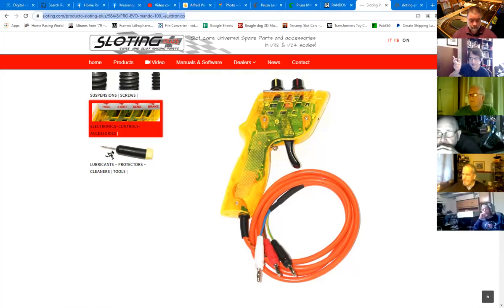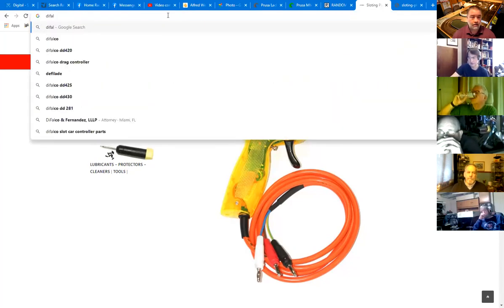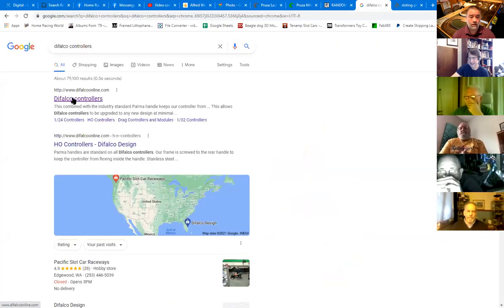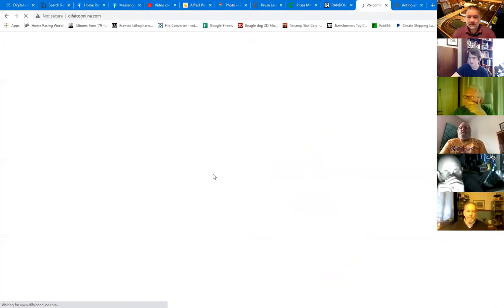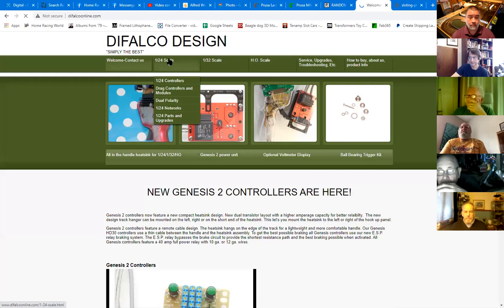So is this a controller that can be used for analog and digital? No, it's analog. So why does it have dip switches then? Because it's electronic. For what are called the curves, for the sensitivity. Oh, I got you. Okay, sorry.